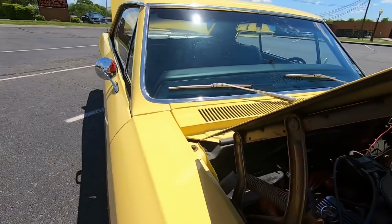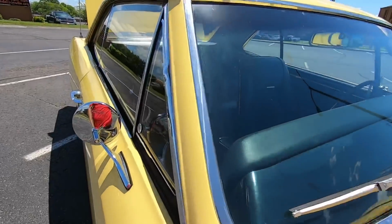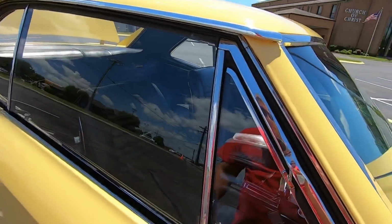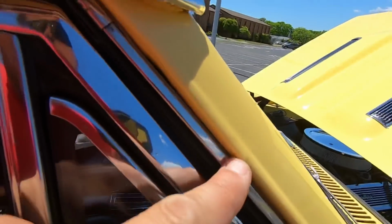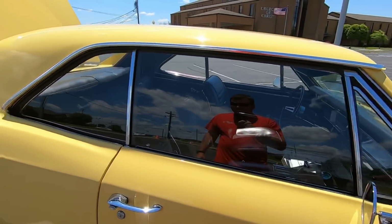Front window looks pretty good. Trim around it's nice. Pillars look good. Thought that was water. A little thick on the paint there. Left a little bubble. Vent windows look good.